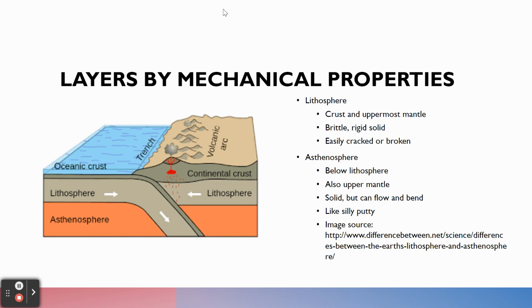The lithosphere takes the crust and part of the mantle. Brittle, rigid, solid, and easily cracked or broken. This is your tectonic plates. Are we familiar with tectonic plates? Yeah. Okay. The asthenosphere is upper mantle. It is below the lithosphere. It is solid, but it is plastic, sort of, in its description. It's kind of like silly putty. Okay? It can bend, it can float.